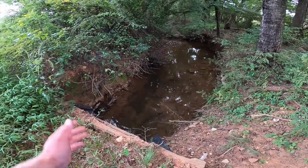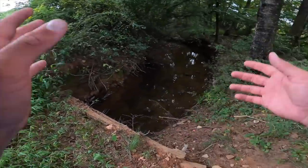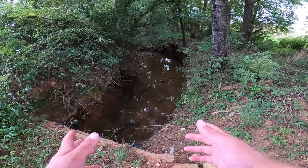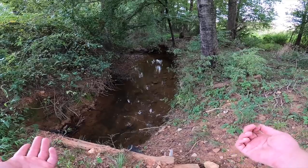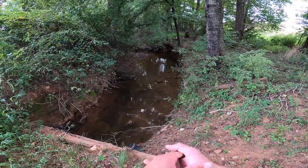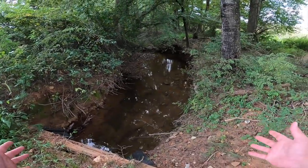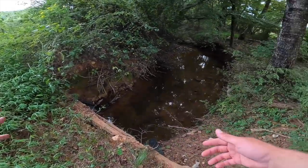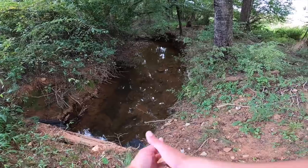That's so crazy. If these are bass, that means that this creek gets deeper somewhere, and where it gets deeper, there has to be some bigger fish that we're able to spawn. So we may have to turn this into some sort of exploring series or something. If you guys want to see me try to figure out where the big fish are in this small creek, let me know in the comments down below, and we will see if we can find a pool that has a lot bigger fish in it. I think it would be pretty cool. So maybe we should do it.